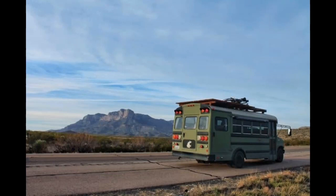Number 10. Having a bad attitude. This might seem like a weird item to include on a list of common mistakes, but it bears mentioning. When Aaron and I were in the process of our conversion, we watched a YouTube video of a couple who converted a van. The girl could stand up inside, but the guy was pretty tall and couldn't stand, and hit his head on the cabinets regularly.